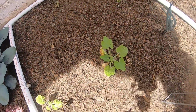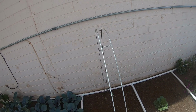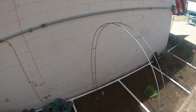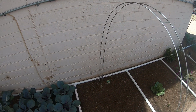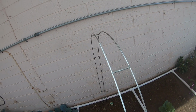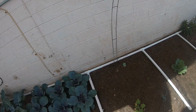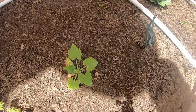Let's see. I did these little hoop things out of some reinforcements that you would use for masonry. I think they're called ladder something. Anyways, you get them in the masonry section and you use them for like brick and concrete support.